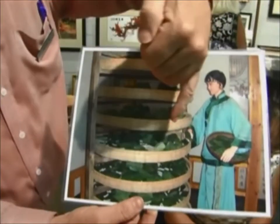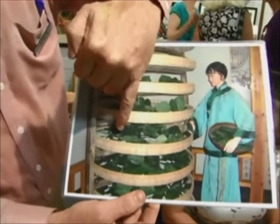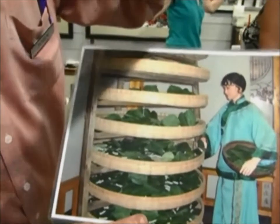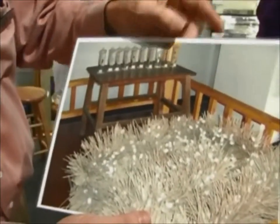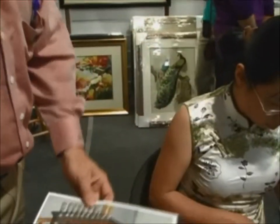What they do is they'll take all the silkworms, put them in these baskets, and feed them on mulberry leaves. Once the silkworms have matured, they spin into a cocoon. And here's an example of a cocoon stage. The cocoon itself.